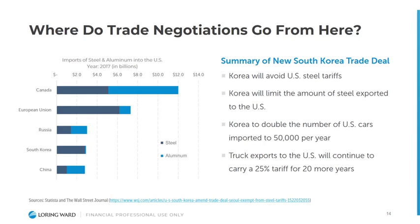South Korea is a sizable exporter of steel to the U.S. When the Trump administration announced a 25% tariff on steel imports, South Korea was quick to negotiate an updated trade agreement. As we can see from the terms of the new trade deal, exports from the U.S. will increase, but several existing structures will continue.